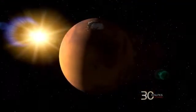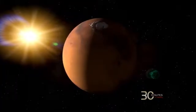We can split carbon dioxide up into carbon and oxygen and make oxygen, but that takes a lot of energy. And the machinery to do it, we're not sure we can make to be perfectly reliable. We know there's lots of water on Mars. It has polar caps made out of frozen carbon dioxide, dry ice, and water ice.